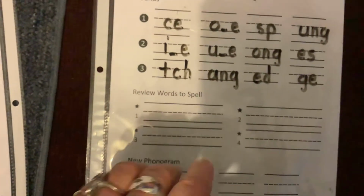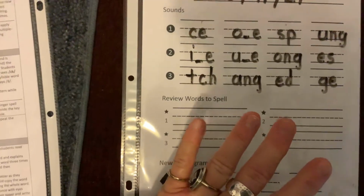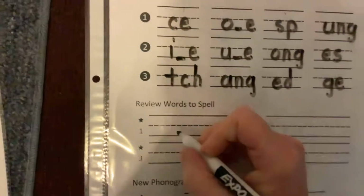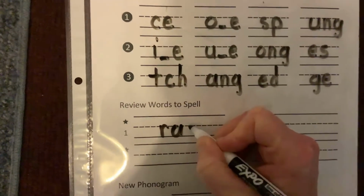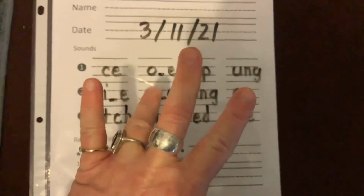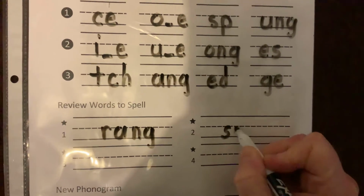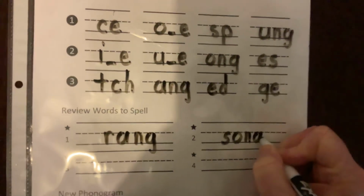All right, let's get ready to practice writing some words. Get our tapper hand ready. The first word is ring, r-ang. Two sounds, but four letters. R-ang. Good. Our next word is song, s-ong. Two sounds, but four letters. That O and G go together for one sound, ong.